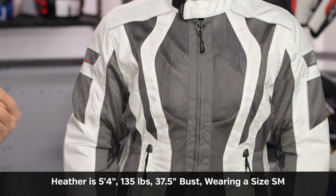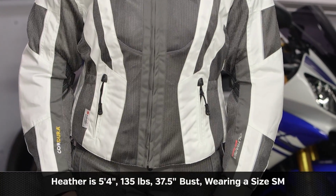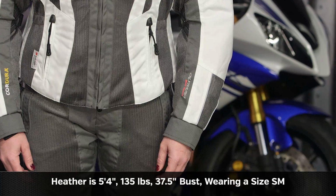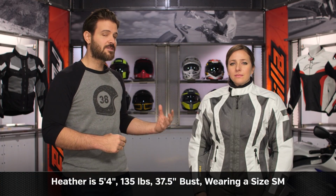Now, Heather on my left-hand side is wearing this in a small. Remember, she stands at 5'4", weighs 135 pounds. She has a 30-inch waist and a 37.5-inch bust. There's a wide variety of colors as well as sizes for the Airglide 5, which helps to set it apart from some of the other competition out there.